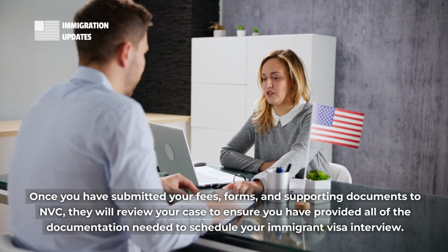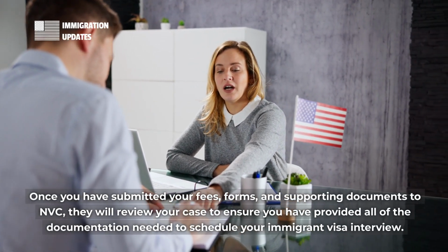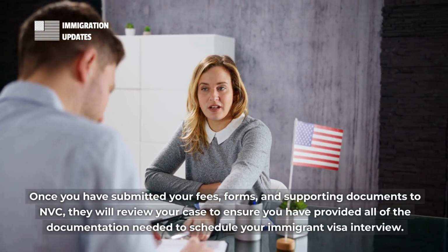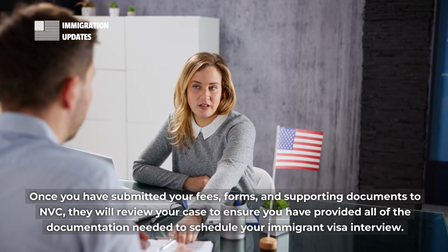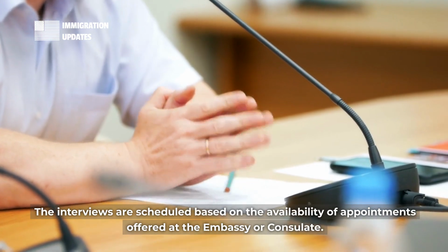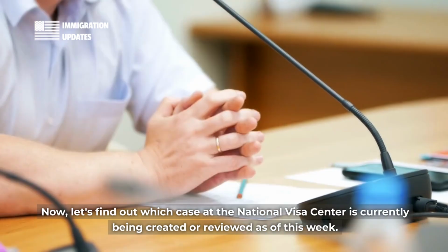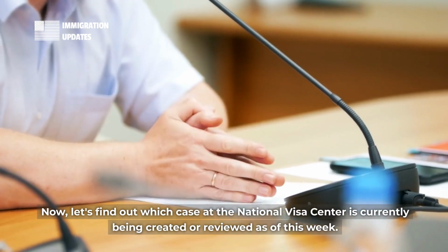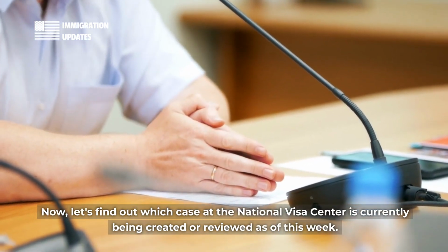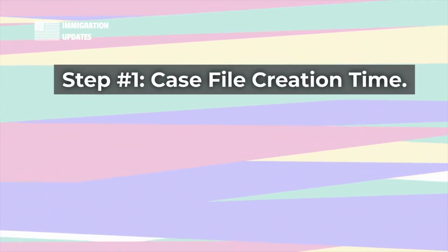Once you have submitted your fees, forms, and supporting documents to NVC, they will review your case to ensure you have provided all of the documentation needed to schedule your immigrant visa interview. The interviews are scheduled based on the availability of appointments offered at the embassy or consulate. Now let's find out which cases at the National Visa Center are currently being created or reviewed as of this week. Step 1. Case file creation time.